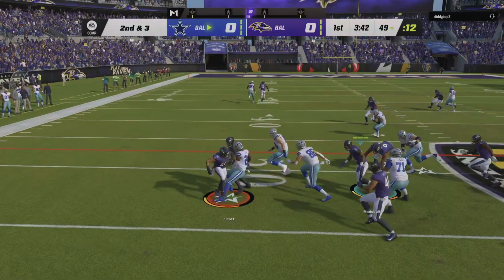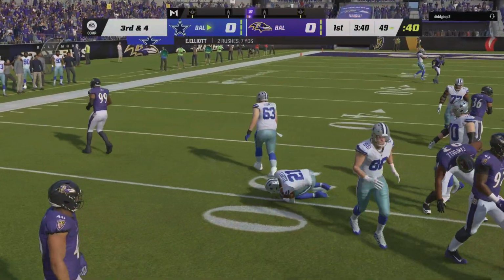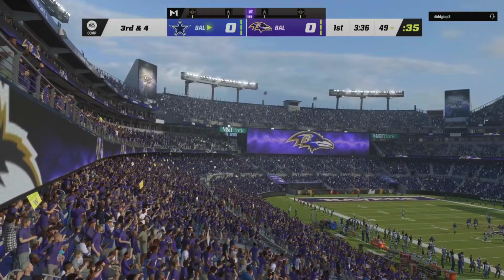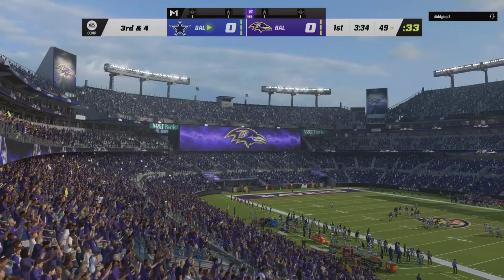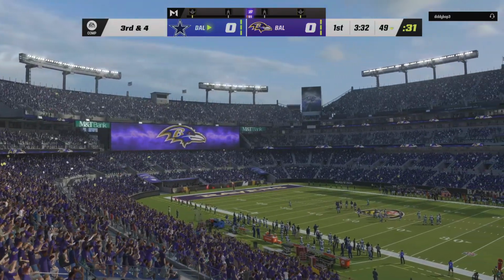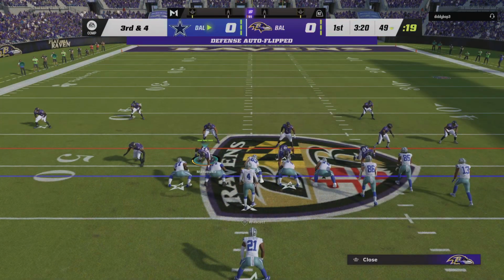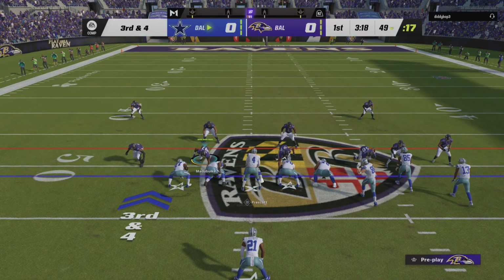Again, it's Elliott. And this time he's not going anywhere. They'll get him down right at the line of scrimmage. No gain on the play that time, and they'll look to convert on what will be a 3rd and 4. I know that speed is the hallmark of today's NFL game, but the key to good rushing defense is still having your linebackers set the edge.